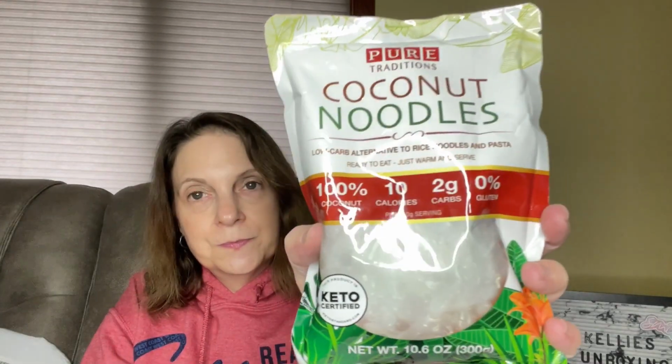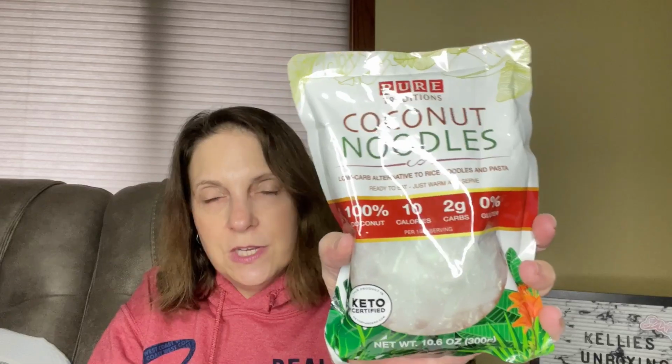What is this? Coconut noodles. Low carb alternative to rice noodles and pasta. Have you guys tried this ever? I've never even heard of coconut noodles. Let's see, it's by Pure Traditions. You know, I'm not a cooker. Just ask my kids, they know. I wouldn't even know what to do with these.